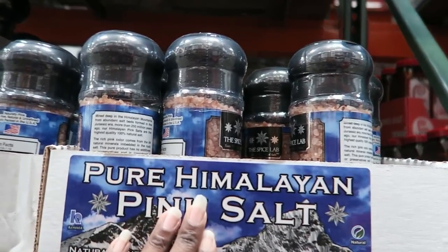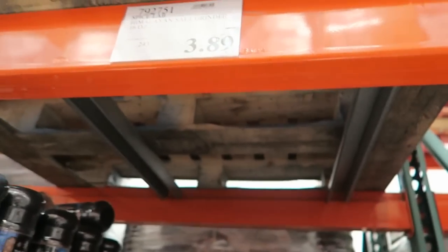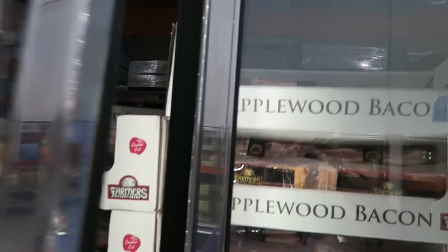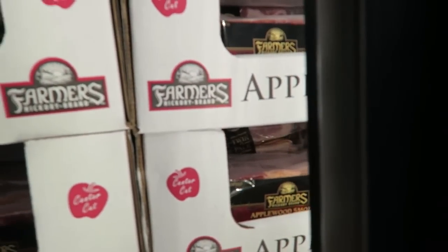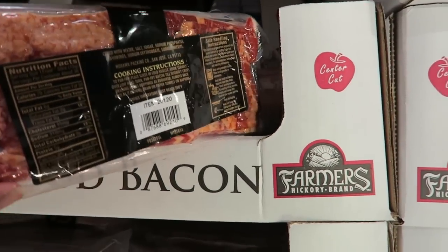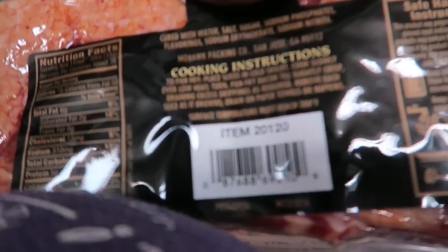I love this pure Himalayan pink salt. Love it. I cook with it all the time. It's really good. It's only $3.89. This bacon is seriously addictive. It's $18.99. Bacon is high, but you get this 2-pack. It is so good though.